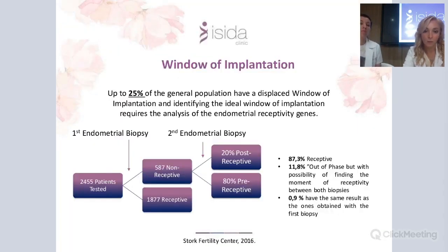Okay, so why is it so important to use this test? As you can see from research, when we tested the majority of patients, more than 2,000 patients, we have more than 80% with receptive endometrium. It means it's the right day for embryo transfer. But more than 12% have non-receptive endometrium. It means 80% can be pre-receptive and 20% can be post-receptive, as we described before. That's why up to 25% of the general population can have a displaced window of implantation, and we can postpone the transfer, increase the chance of implantation, and achieve pregnancy.